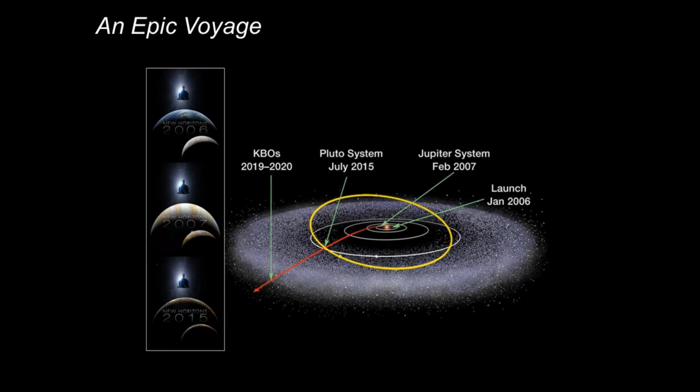But in 2001, we put together a proposal with SwRI, Southwest Research Institute. That's where Alan is from. He's the mission PI. And with the Applied Physics Laboratory, which is where I work. The Applied Physics Laboratory was charged with doing the design, build, test, launch, and operations. And we got funded for that mission, and we started that design development in 2002.